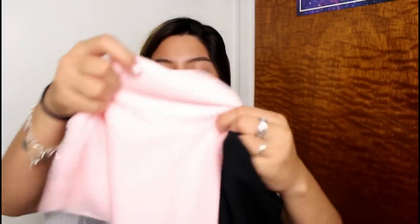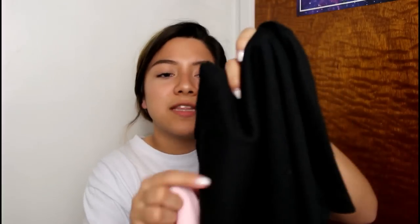So the next thing that I got is this black top. So it looks like this. I got the same one in pink. Let me go ahead and get it out right now so I can compare the two. So this is the one in pink. They're not turtleneck, but it is a higher neck. I want to say that the black one is actually higher than the pink.